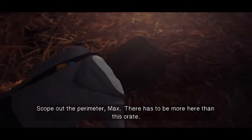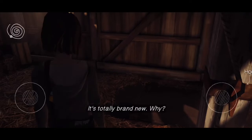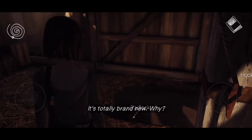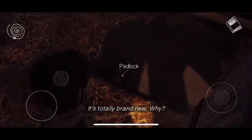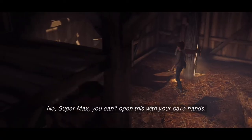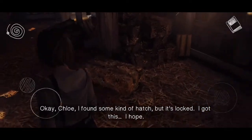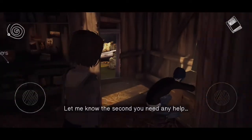Scope out the perimeter, Max. There has to be more here than this crate. Whoa. What is this? It's totally brand new. Why? No, Supermax. You can't open this with your bare hands. Okay, Chloe. I found some kind of hatch, but it's locked. I got this. I hope. Let me know the second you need any help.